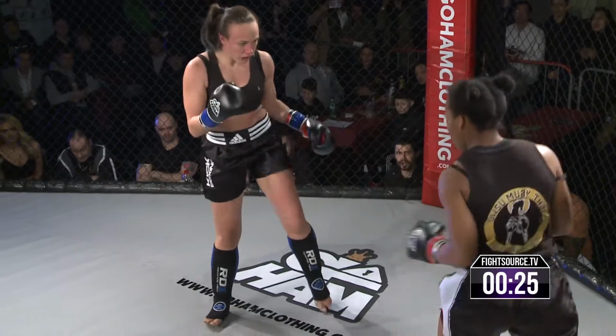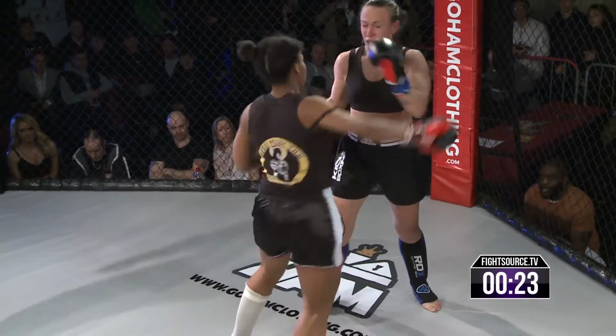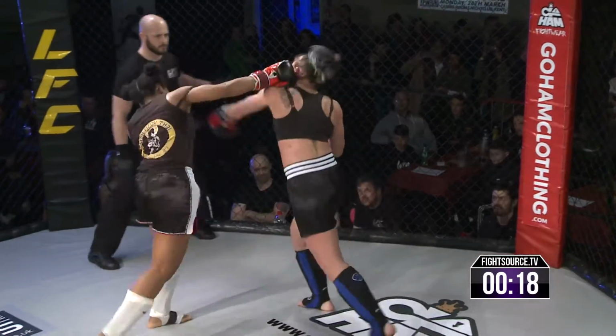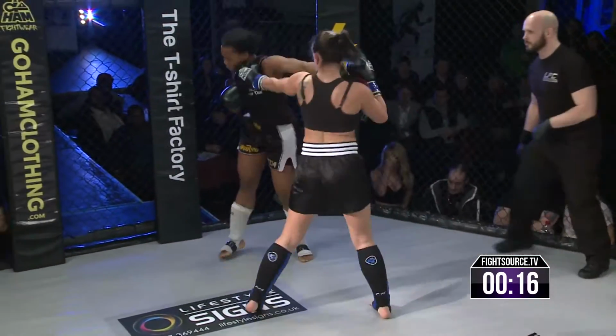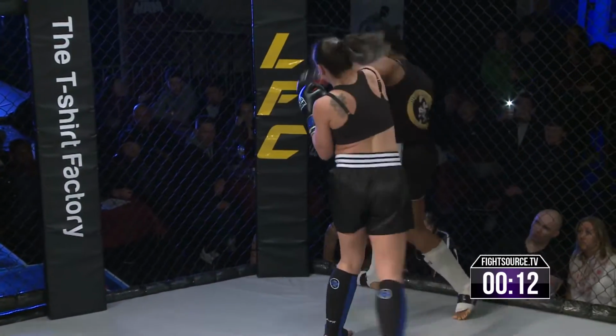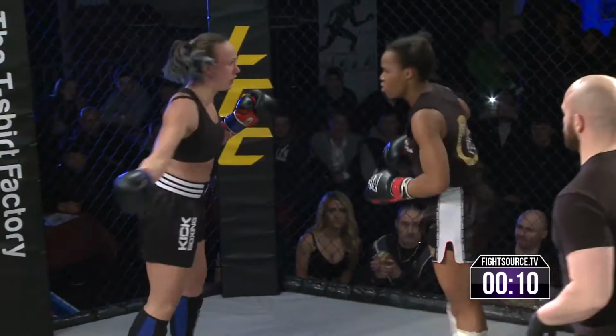Breathing heavily, bites down on her mouthpiece and continues to pump forward with the right cross. But then Buy responds, stiff jab from Buy, right cross and a left hook to finish it off. Both females toe to toe. Beautiful kick there from Buy, eating these punches from Szmidt straight down the pipe.